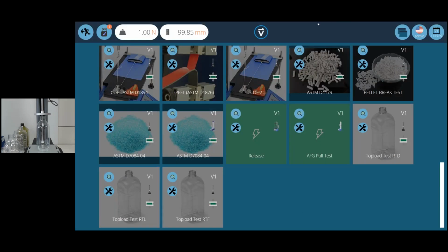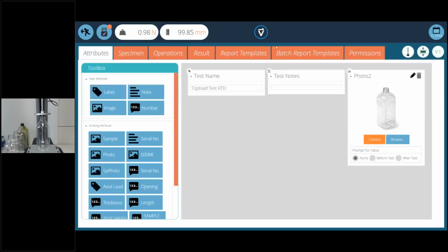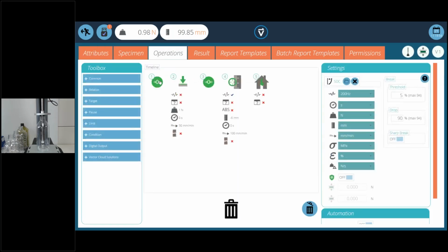Now, the first test we're going to run is a top load test. We're calling it RTD here, which is essentially run to displacement. It's a very simple process. When you look at the test, you're essentially looking at an operation that says first run to a touch, run to a displacement, return home. Again, for purposes of our demo, we're keeping all of our measurement units in newtons and millimeters.